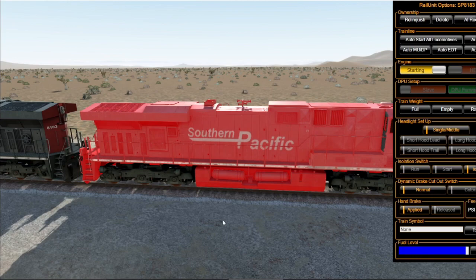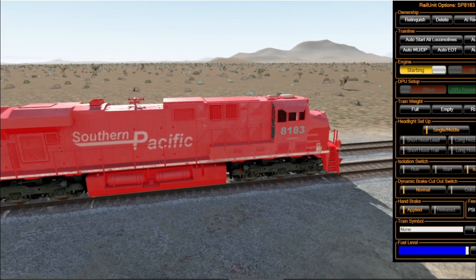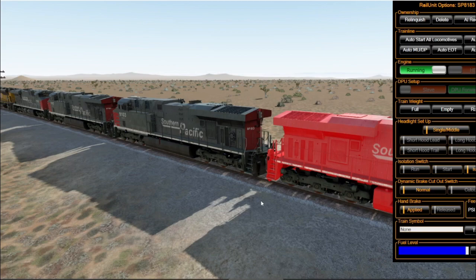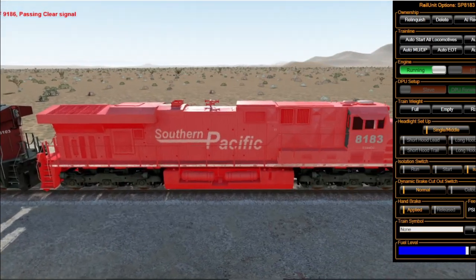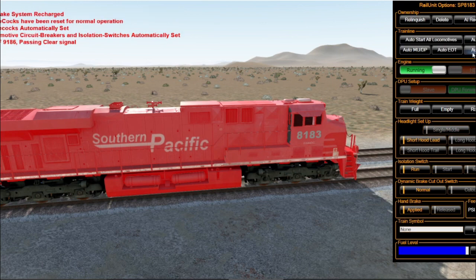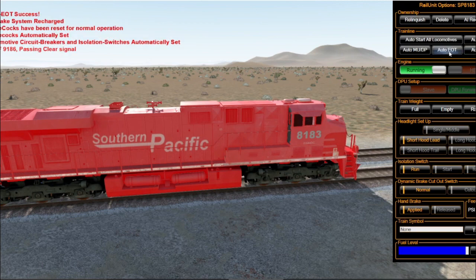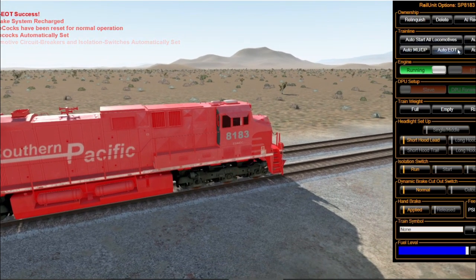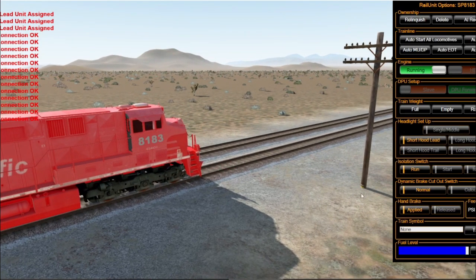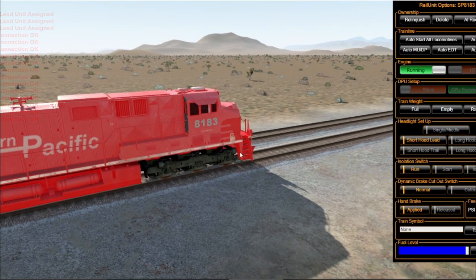The sounds of these ES44s are so realistic to real ES44s. They did a great job. Compressor coming on, the generator, all that good stuff. Automatic brake test. We could do all these in real life, but I've done it before and I don't care to do it. So I'm all connected. Look at all that. 3 DPU lead units assigned. Everything's in run. Okay, so we should be good to go. So let's get in the cab.